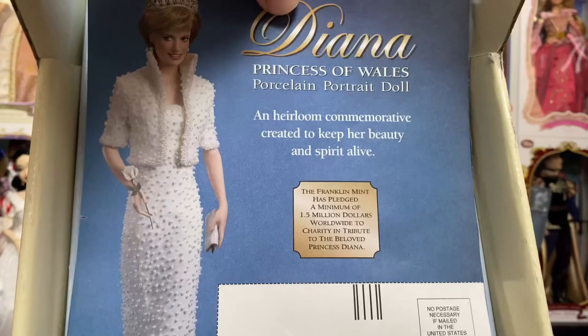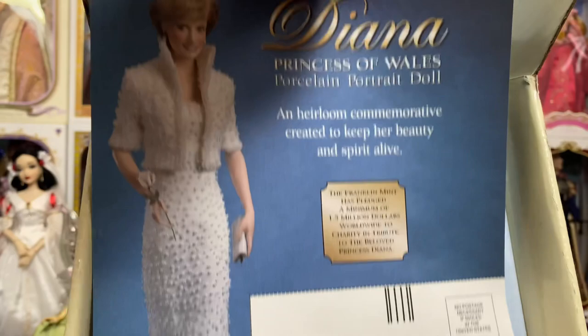So the person that I got this from did include a few mailings of the doll that would have come from Franklin Mint, which I thought was pretty cool. Also, the certificate of authenticity paperwork is in here. I'm trying to do this with one hand, but it is just a simple little packet like this. So very, very nice. It does say she was the people's princess and will forever rule in the kingdom of hearts, which I thought was kind of a nice touch there.